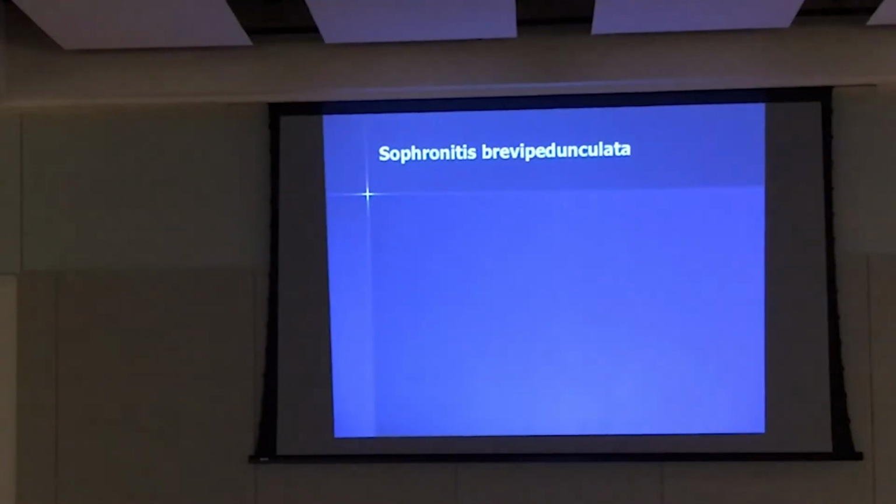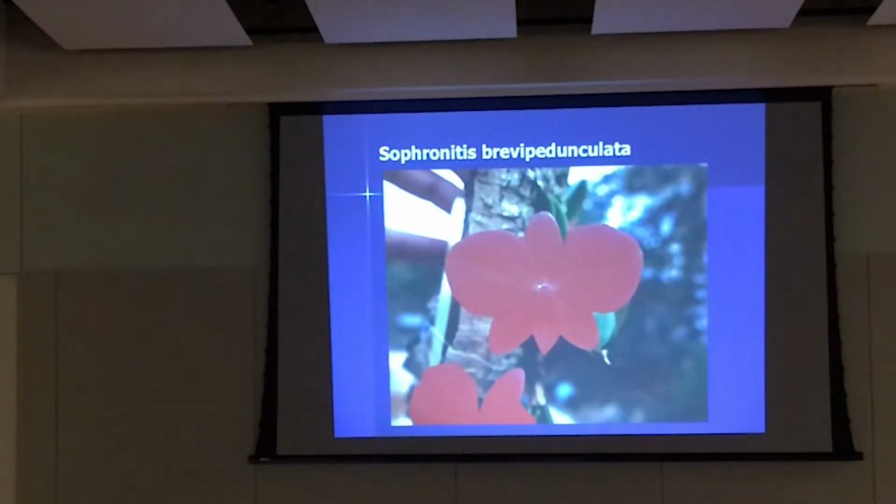Another sister species of Sophronitis is Brevia pedunculata, and it has purplish red flowers. They're about 2.5 inches across. I grow most of these mounted as well.